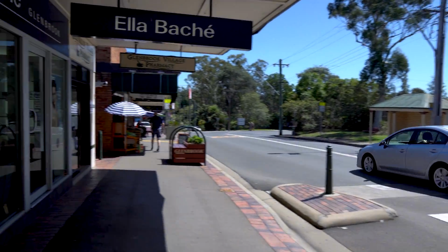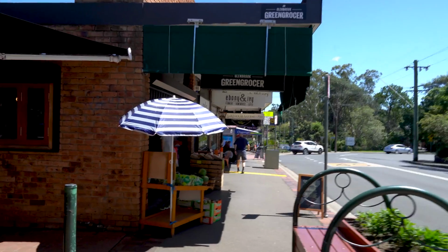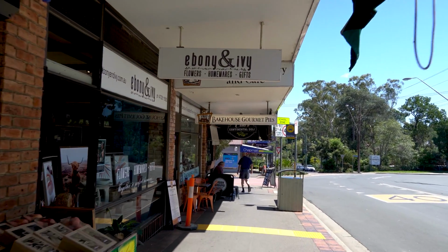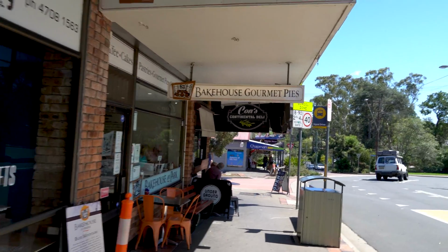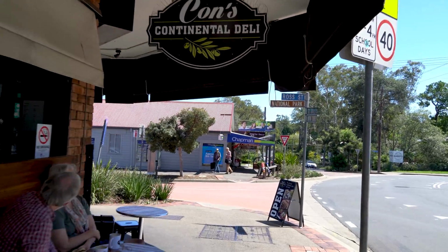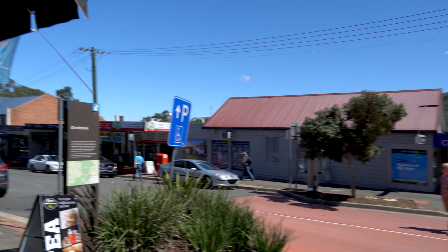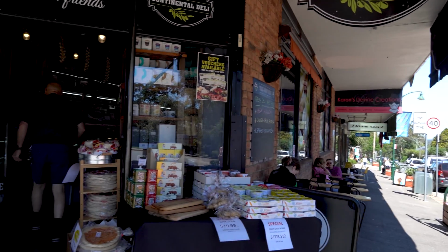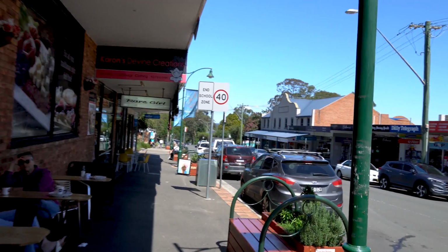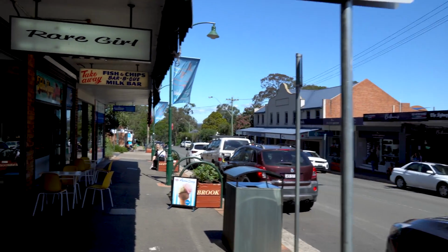So back out onto the street. When we think pies, we think chocolate pie and lemon meringue and all that good stuff. But here, no, their pies are kangaroo pie and all that kind of stuff. There's another Bakehouse Gourmet, gourmet pies. So somewhere not far from here are some other little lookouts that I'll take the time to go to. But here's your first little town walk and talk of what I'm sure are going to be some more as I spend the weekend here.